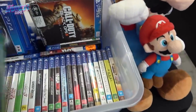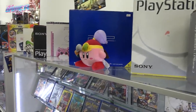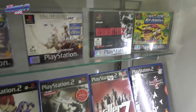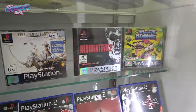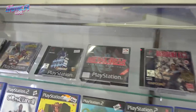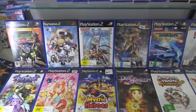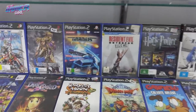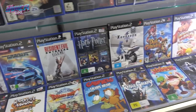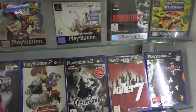PS4 from 10. Don't need any PS4 games, but PS2. And PS1. Final Fantasy Anthology, Resident Evil 2, Point Blank, one of my favourites, Spawn, The Eternal, another Resident Evil. What else have we got here? Harvest Moon. 25, I don't think that's actually a bad price on that. Not something I collect though, but nothing I'm really looking for here.